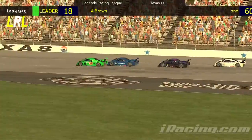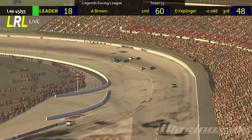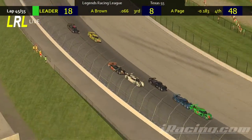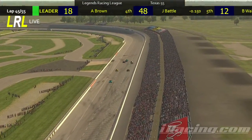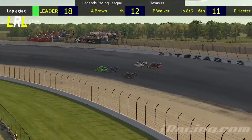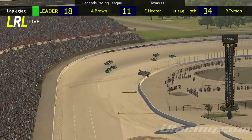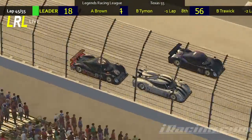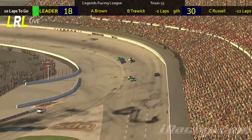Your chances are looking very good for Aaron Brown, as the 48 car of Jalen Battle gets help from the lap car, which is the 56 of Blake Strawick. Yeah, I'm pretty sure those guys are teammates and they're trying to work together. Blake's trying to work together. Amir Page to the inside. Oh, no, he doesn't take it. Right now we're seeing a bunch of tandems, but no one can really hook up well. Keplinger almost to the inside of Aaron Brown. Now it's 10 laps to go, and we thought the racing for the stage was exciting. It's going to be interesting here, but it's only going to be a 6-car battle.